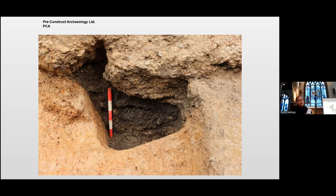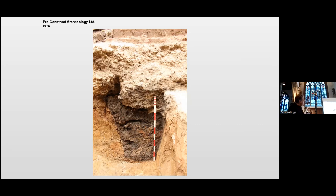One of the major features in here were also quarry pits, which were then backfilled with a mix of domestic waste, and we can see this again here. Initially when I saw this, I thought it was another well, so I tried to make sure that I got it right. We went back and tried to get the whole profile of the feature in section, and here we can see the base and the side. There was no evidence for wood or anything, but it was very regular.